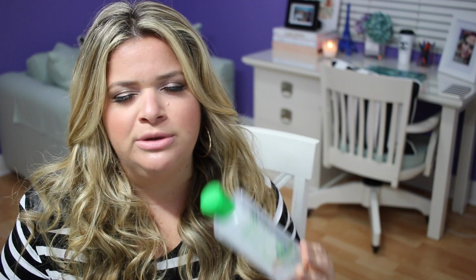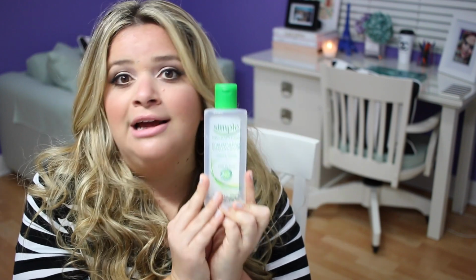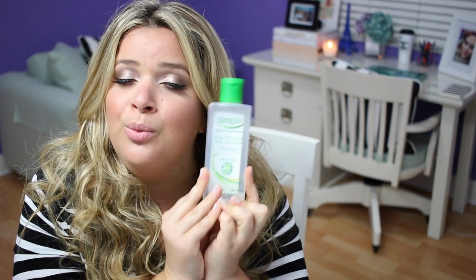I just feel that the Bioderma did remove my makeup a little bit better. It attacked the waterproof mascara much more than this one did. But again, this is a very good product, and I would definitely recommend it, and I would repurchase it.